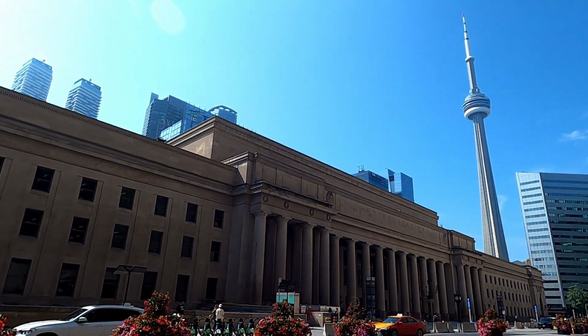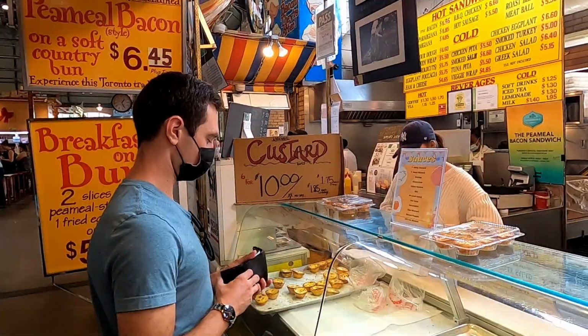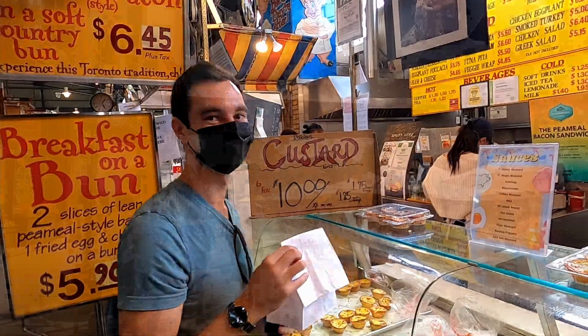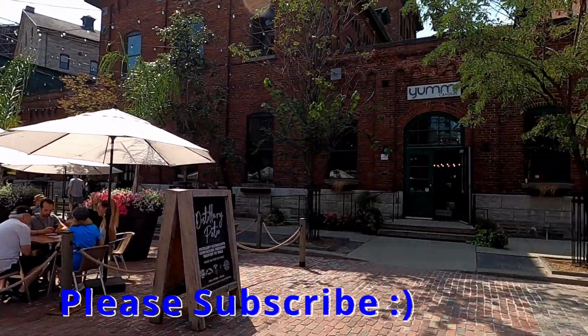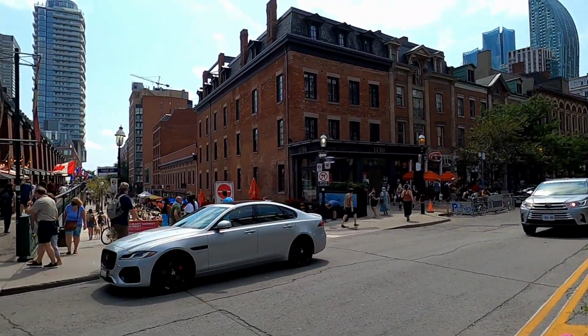While we were in Toronto, we visited St. Lawrence Market, which is actually Toronto's oldest market. We explored inside, and of course, we tried some of its tasty food. We also explored the Distillery District, where we walked amongst the beautiful historic red brick buildings. So let's get started over at Toronto's St.